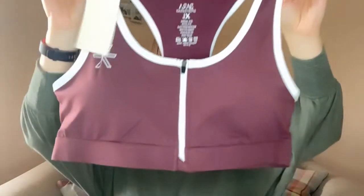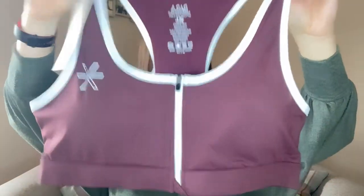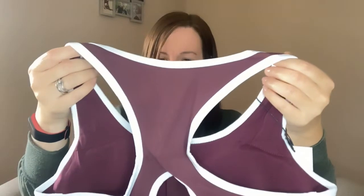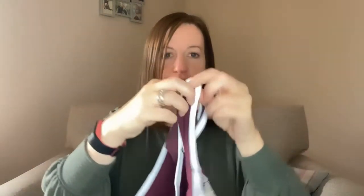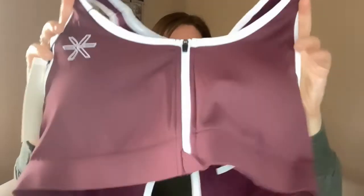Oh, and it's a bra. Oh, it's a zip front bra. That's nice. I don't know if it'll fit. It's extra large. I'm quite big in the old bosoms, so I struggle. I have to go and get measured and fitted for my bras. So it'll be interesting to see if that fits and if it fits, if it holds them and supports them.